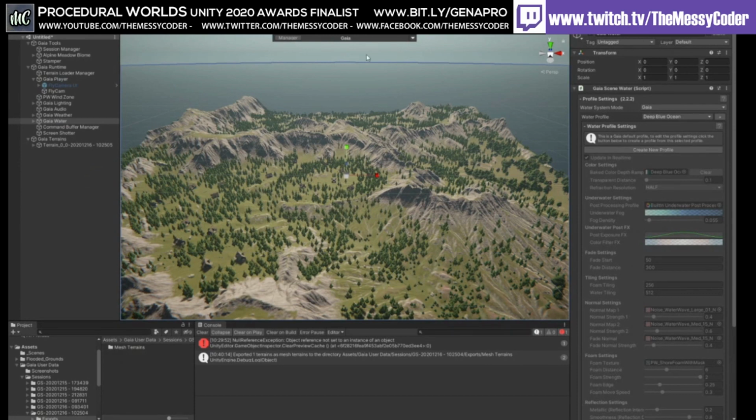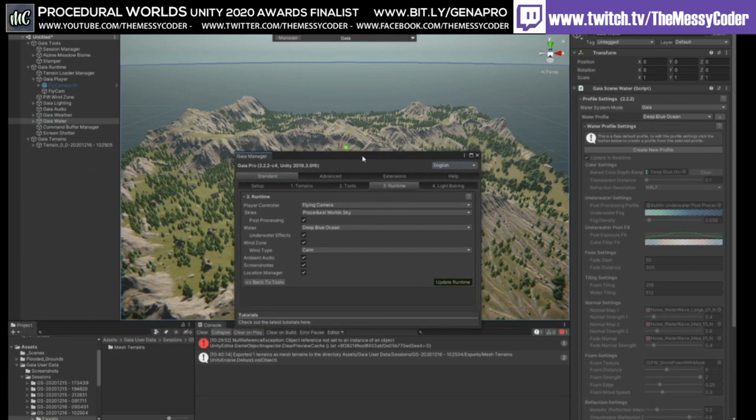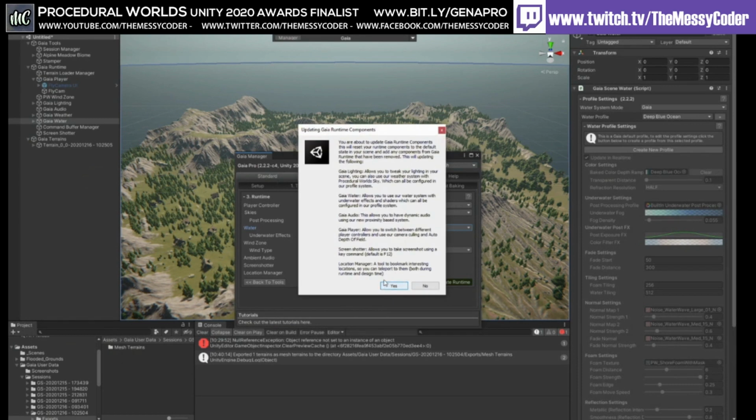Well, so let me show you. This is a pre-release version of Gaia as well, so there's still some final UX stuff. So I'm going to go back to my runtime wizard, and instead of doing Deep Blue Ocean, I'm going to choose low poly, and then just update my runtime.